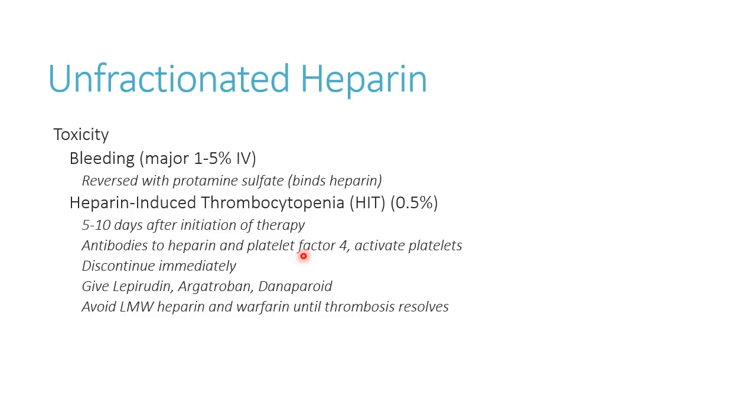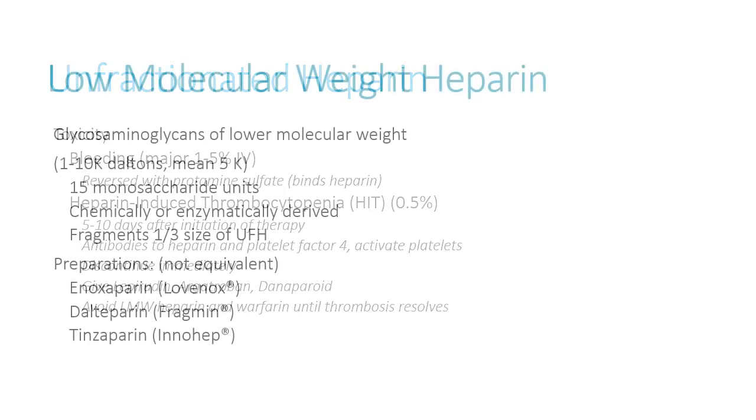Anyway, we're going to give a couple of drugs here. We'll talk about these a little bit later. These are going to be some direct thrombin inhibitors we're going to administer, and then we'll talk about low molecular weight heparins in just a few minutes. But basically, just keep this in the back of your mind: HIT happens most predominantly with heparin, regular unfractionated heparin, but it can happen with other agents that fit within this class here.